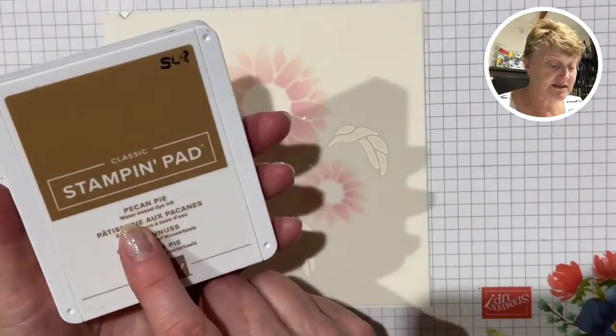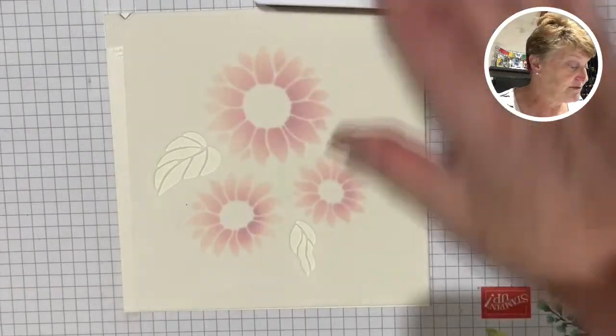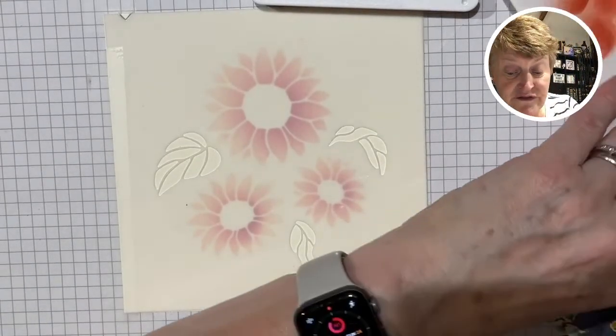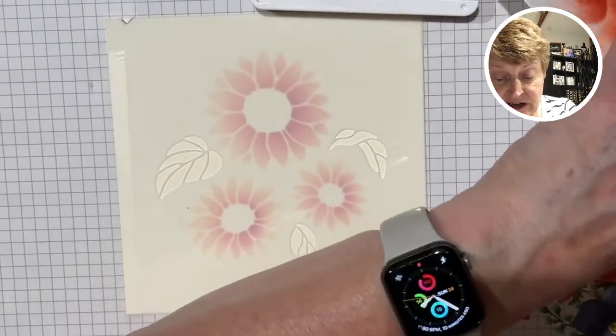Now, I'm using the Pecan Pie. It's one of the new colours, the core colours. I am going to be using this for the leaves, and I'm going to be doing two-tone with it. So I'm going to be wanting to take some of this off. I'm just going to lift the camera up slightly to get this piece of paper underneath so it doesn't keep moving. There we go.